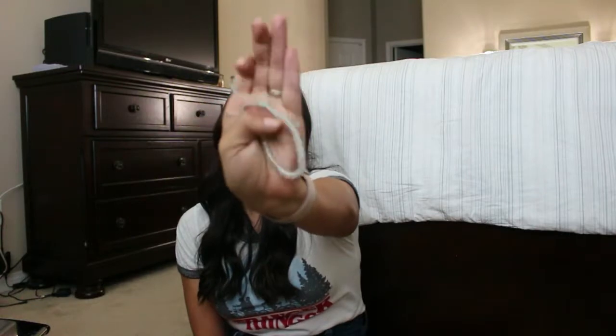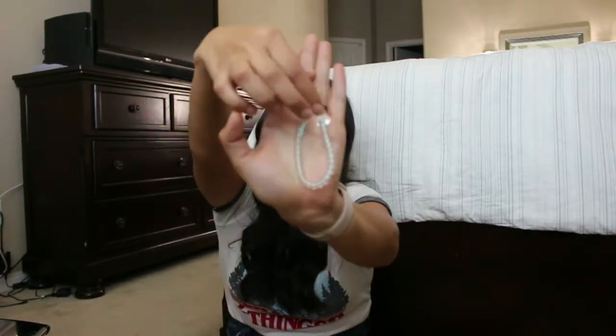So ignore that. Okay, so the last two items that I have are, I guess you would consider them accessories. The first one that I'm going to be discussing is this bracelet, and it is from Four Oceans.